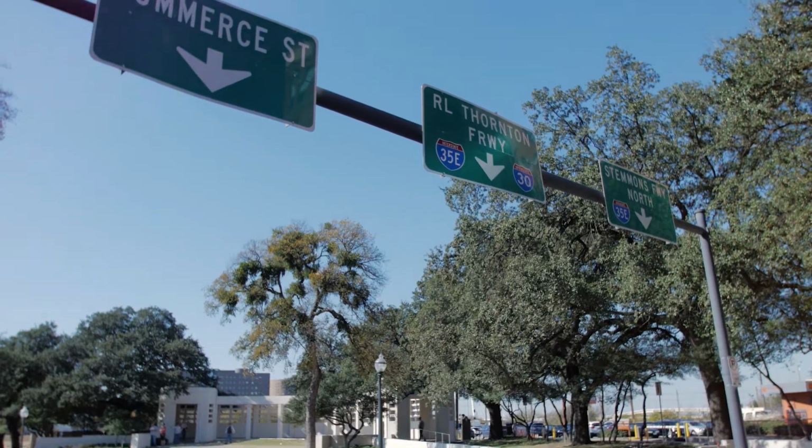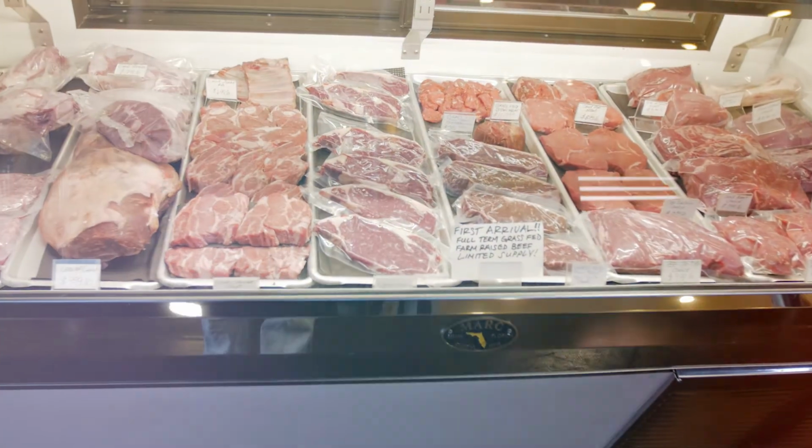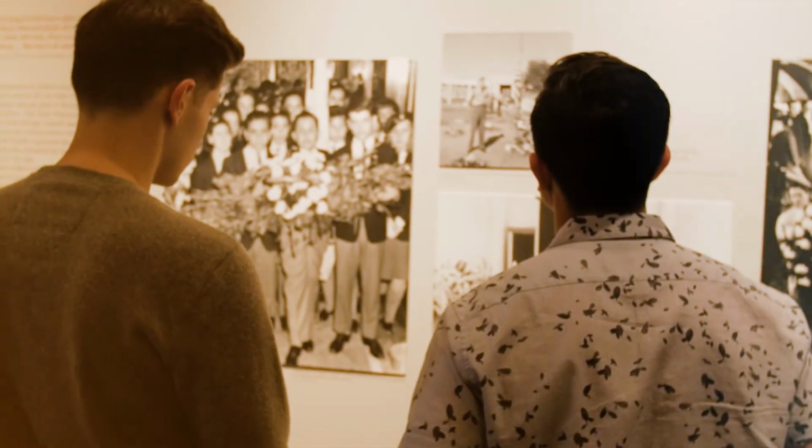In many ways, downtown really is the heart of the city. But beyond the hustle and bustle, you'll find an incredibly diverse neighborhood where food, culture, and history all collide to create a truly unique place. So what are you waiting for? Come check it out for yourself.